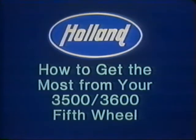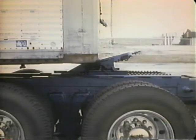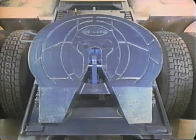Holland Hitch wants you, the expert, to know how to get the most from a Holland 3500, 3600 fifth wheel. The only link between the tractor and the payload is the fifth wheel kingpin connection. It's important for you to understand the procedures that make its life as safe and trouble-free as possible. During the next few minutes, we'll show you how to reach this goal.